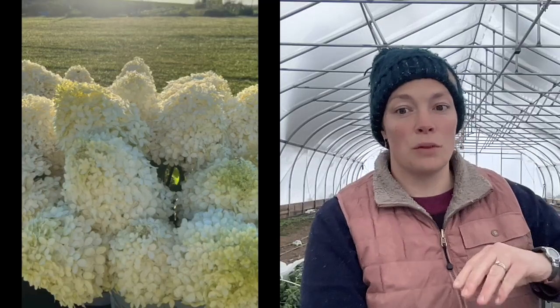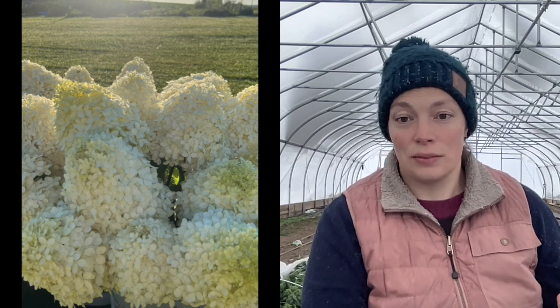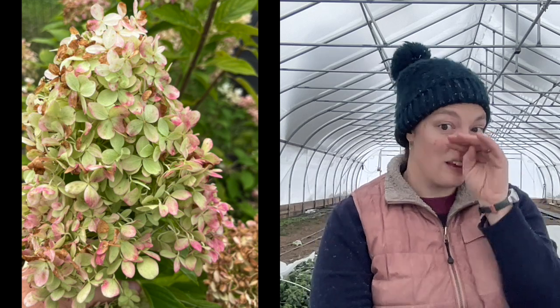So again, it's about really clearly communicating what they look like, because they're going to change throughout the season. So your florist that ordered the hydrangea from you 3 weeks ago when it was all white, and now it's antiqued into pink, and you're selling it as a limelight hydrangea, they've got to know what it looks like. And I had this season, exact scenario.